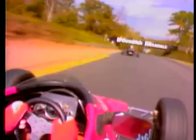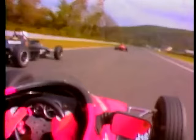Okay, now if we get it through the downhill well, we should be able to get a good tow out of a couple of these cars. And this lap might be the lap we can go by. We'll see. I got blocked a little bit by car 5 there.